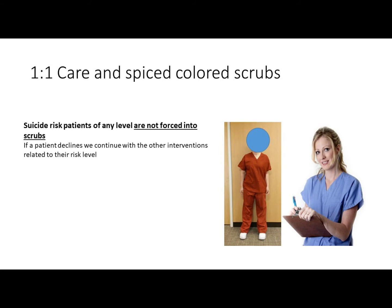So remember that not everybody at risk for suicide is also restricted from discharge. So you need both of those things to be true. You'll also notice on the slide there's the bolded, underlined statement that says suicide risk patients of any level are not forced into spice-colored scrubs. So you can suggest and cajole and all of that, but we do not force it if the reason you're putting them in is for suicide, right?